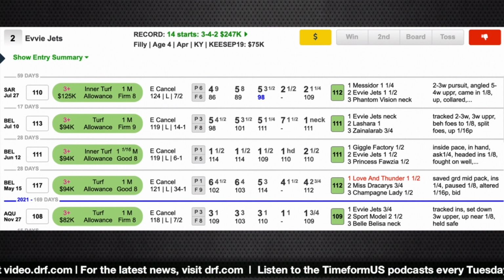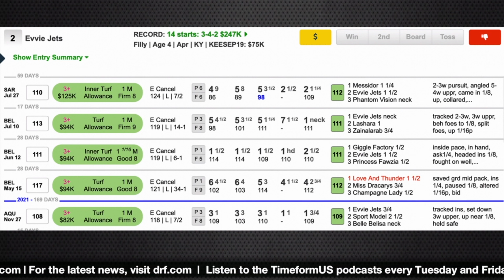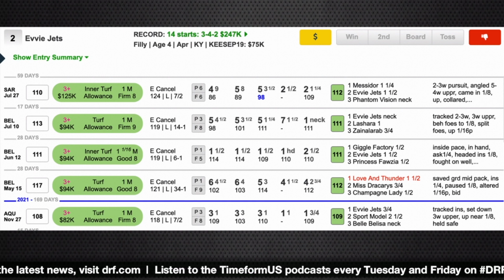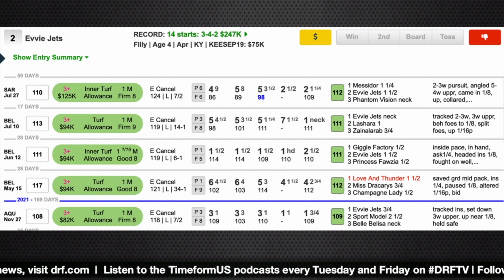I do like her versatility. She has been run on the lead before. She's run close up, and then last time she was pretty far back in a race that wasn't very quick to the 3/4, so maybe not the best of trips last time, and I do give her a shot against this field.